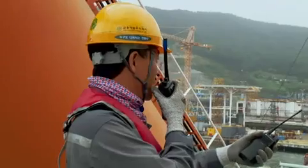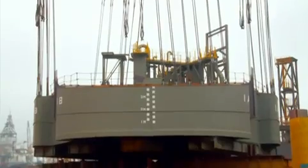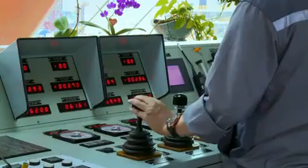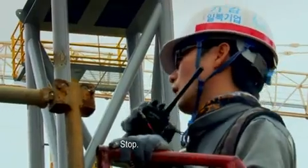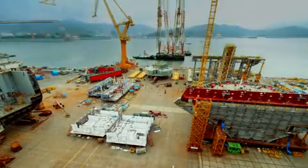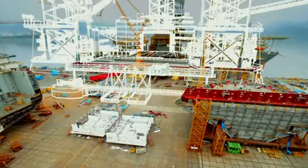Finally, Captain O lowers the spud can into position. Where it will soon be joined by the rest of the rig.